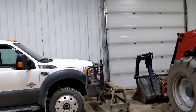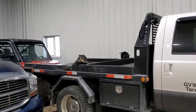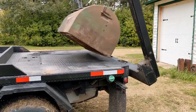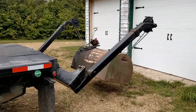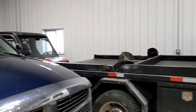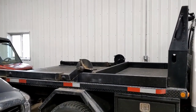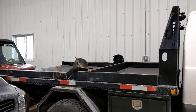So that had me looking for a truck that could do two things. Well, more than two things, but handy. Could do one more thing that the Dodge can't do, and that is feed round bales. With the extendable arms, you can drop them in feeders or roll them out.